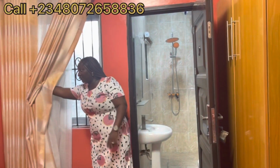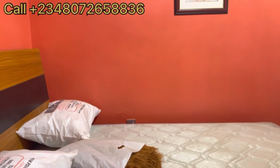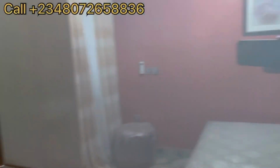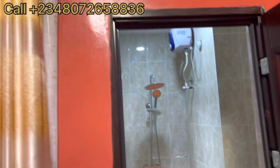Like 7 ACs in this house. You can see the window. See the bed. If you want to change the direction, you can change the direction. So this is the television. You can see, like I told you, it's fully furnished. Everything we need. We are ready to set everything.